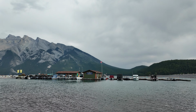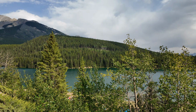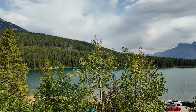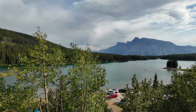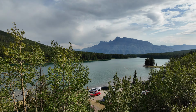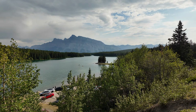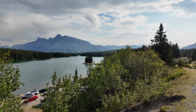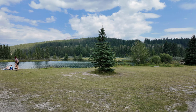You can actually get live updates for the parking around the area at parks.canada.ca/BanffNow, which we found really useful while we were driving around. Out on the lakes you can go canoeing, swimming despite the freezing water, and you can also take a boat trip out on Lake Minnewanka, although it does look a bit windy and choppy.